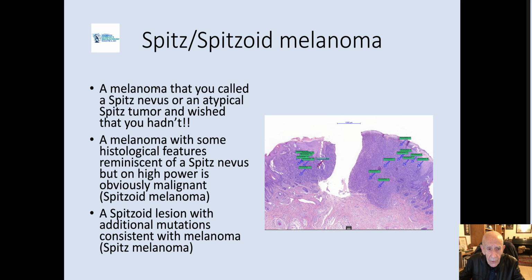I rather like this is the sort of diagnosis that I like to come up with. A Spitz or Spitzoid melanoma is a melanoma that you called a Spitz and wish you hadn't because it metastasized and there were terrible consequences for the patient. And it can be divided on histology into a melanoma which shows vague Spitzoid features but is clearly malignant, or it can be a Spitzoid lesion with additional features that suggest melanoma, but it still looks more like a Spitz nevus. And I got this image here from Antonina showing you a Spitz melanoma with 17 mitoses in that one section.